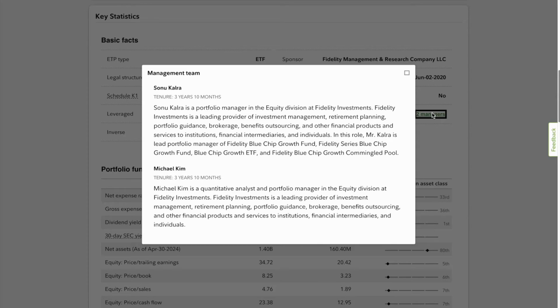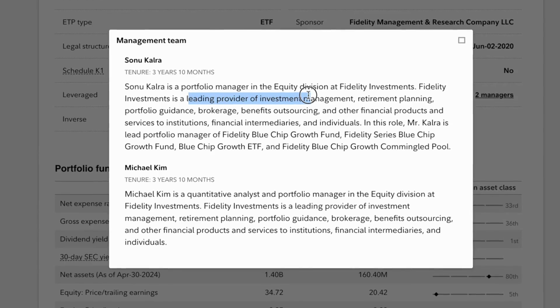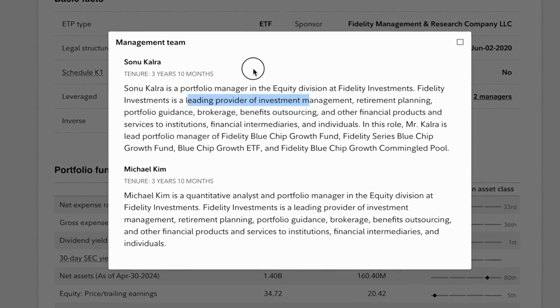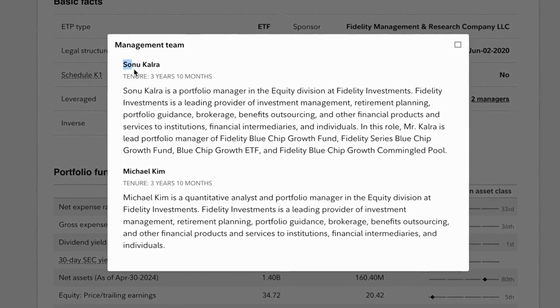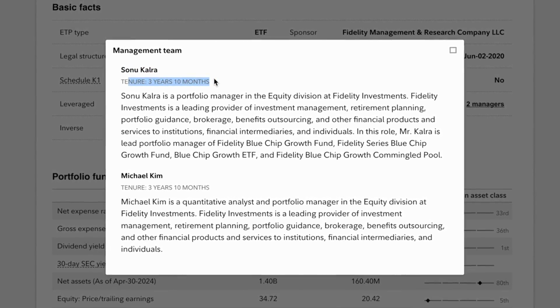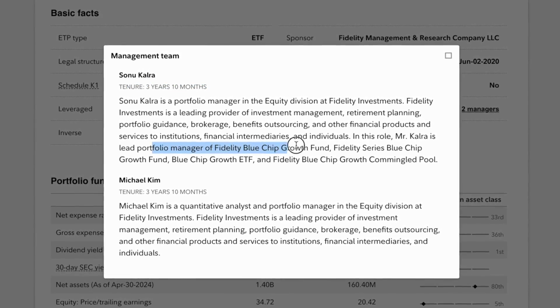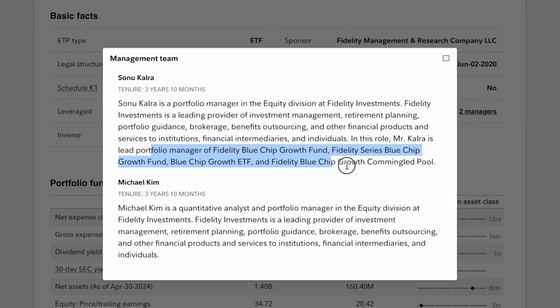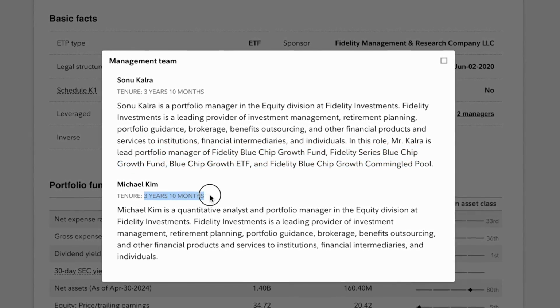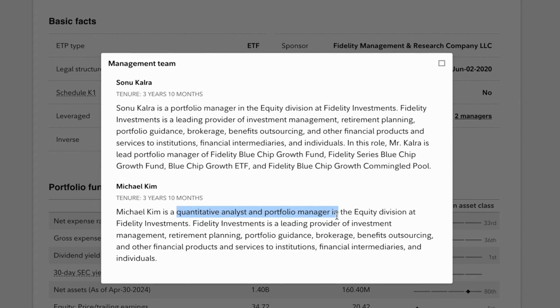Now let's look at the fund managers. You have two of them right here. Portfolio manager in the equity division of Fidelity Investments, a leading provider. And this is why I like Fidelity. Fidelity gives you how long these active fund managers have been working. So Sonu, 10 years, and 3 years and 10 months. That's who's managing your money. They're making decisions on it. So as you can see, blue chip growth fund right there. And then you have Kim, 3 years, 10 months experience, and they're using quantitative analysis to do this.